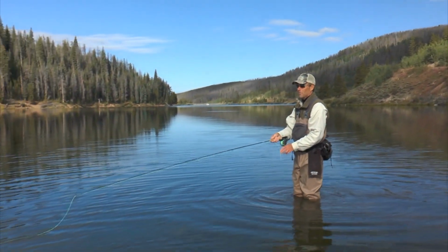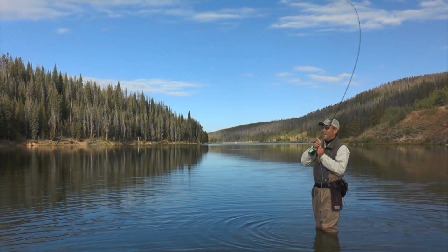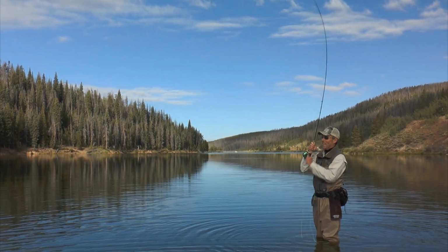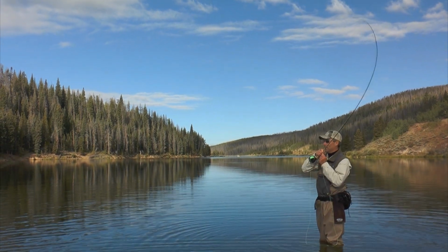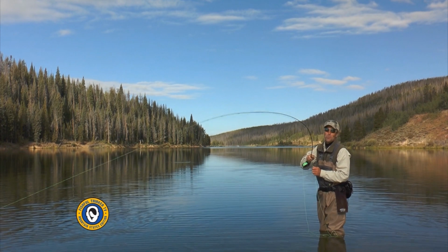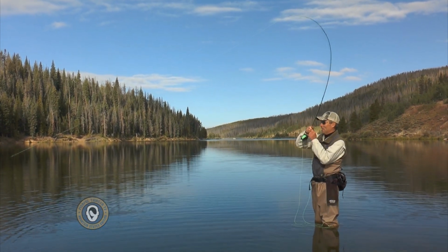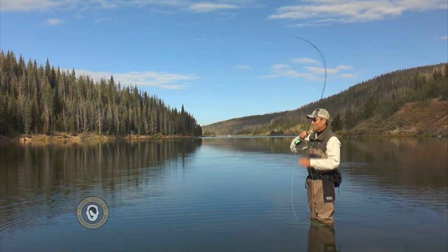Whenever I'm fishing still water like this, I try to watch for fish. I just saw that one rise and threw the little wet fly over there and got him just like that. Sometimes it almost feels like cheating, but I can tell you what, it makes up for all those times the fish are actually hard to catch.